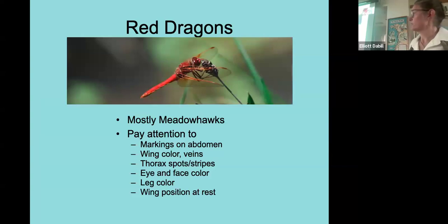So we're going to start with red dragons because that's what people see the most. And the red dragons are mostly meadowhawks, except for the skimmers. The flame skimmer is also in the red zone. And for them, you really need to pay attention to the markings on the abdomens, the wing and vein colors, the thorax spots or stripes, the eye and face color, the leg color, and wing position at rest. Does this sound a lot like birds?